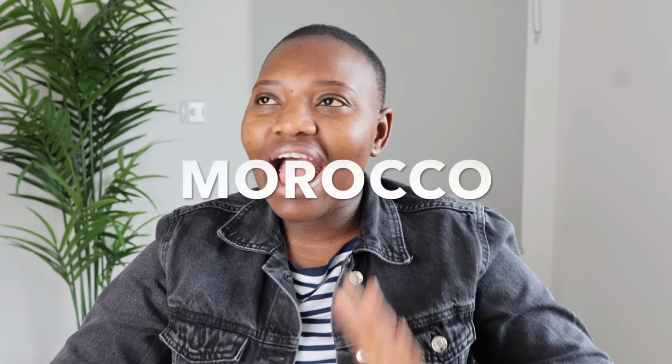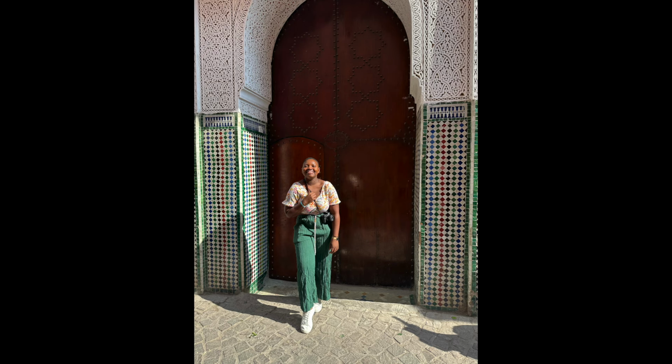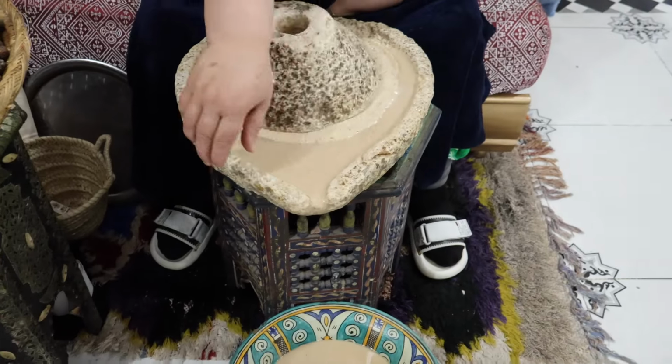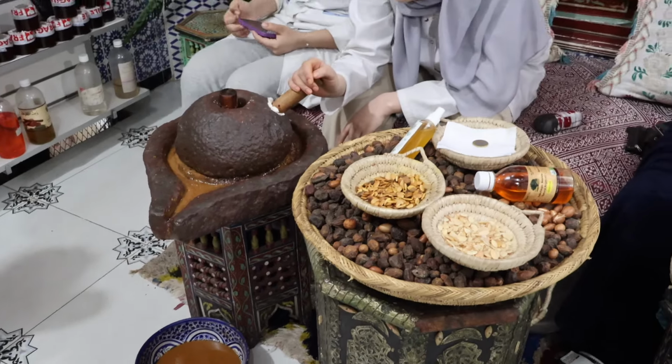The second country I would recommend if you have a South African passport is definitely Morocco. I went to Morocco at the end of March and I absolutely loved it. I actually wish I had planned my trip to be longer than it was. But Morocco is beautiful. The designs that they have, the markets, the people are really nice. It is known for its argan oil production, so if you're in the market for argan oil, whether it's for your hair or your skin, Morocco is beautiful. The camel rides, just the idea of being in a desert, it's really beautiful out there.